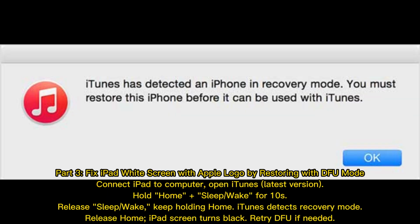Part 3. Fix iPad white screen with Apple logo by restoring with DFU mode. Connect iPad to the computer, open the latest version of iTunes, hold home plus sleep/wake for XS. Release sleep/wake, keep holding home. When iTunes detects recovery mode, release home. The iPad screen turns black. Retry DFU if needed.